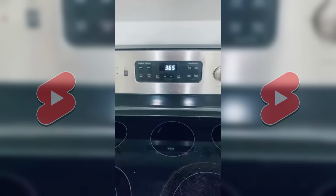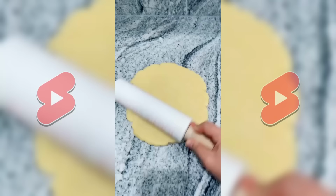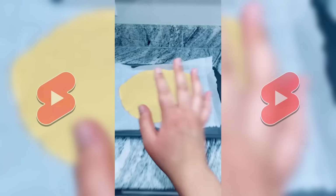Preheat your oven to 375. Line a pan with parchment paper. Roll out your dough. You're gonna want it pretty thin. Frequently push in your edges so you can avoid the cracks. Carefully transfer that over to your pan.